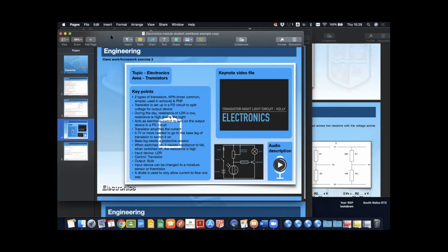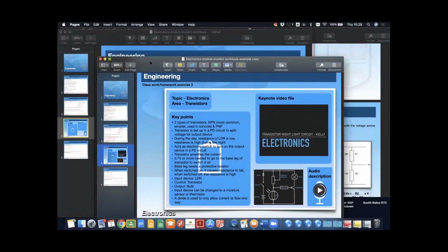Now, the theme that I'm trying to achieve with all this is to produce some templates so that all the books look the same throughout. Now, the best place, if you were struggling to put these together, is to simply do a new page and use the templates from Pages itself.